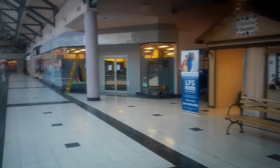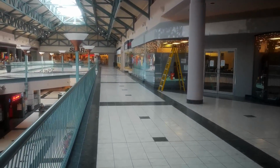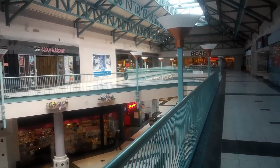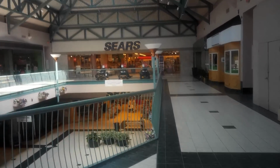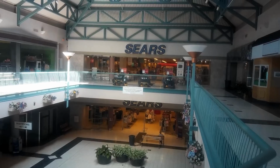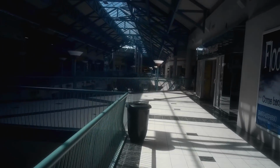Behind that kiosk and vending machine is a vacant wing that would have led to a potential expansion. I'm not quite sure what would have gone back there, especially in today's time. And naturally, Sears. The world's slowest liquidation sale keeps on trucking.